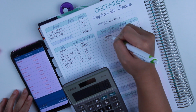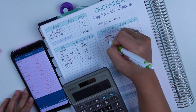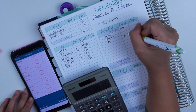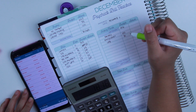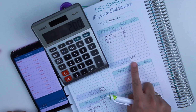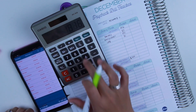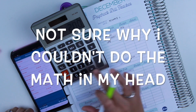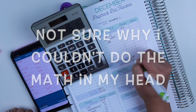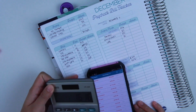And then fun and events, this is going to be going towards my son's birthday next month. And then our car, we still have some money in there. We haven't used it yet, but I have a feeling that we're gonna have to for one of our cars. Mine for sure. Mine actually isn't working right now. Okay, so our sinking fund total is $200. And so our leftover amount is gonna be $1,616.